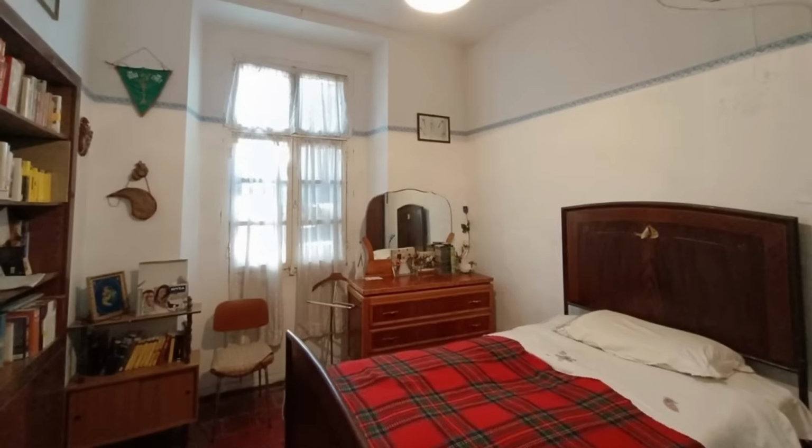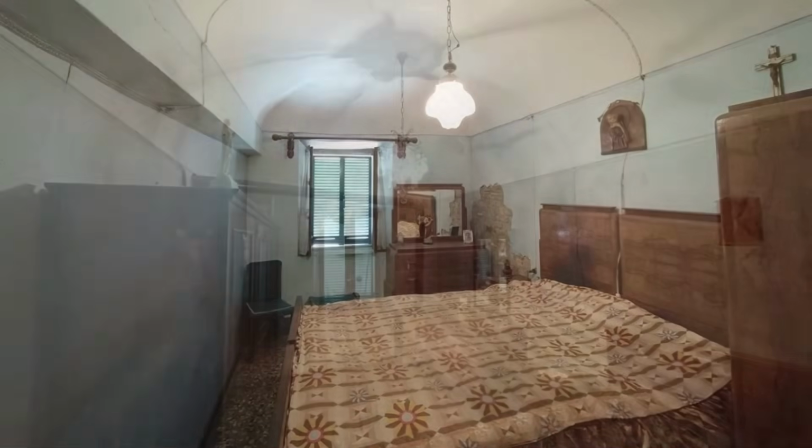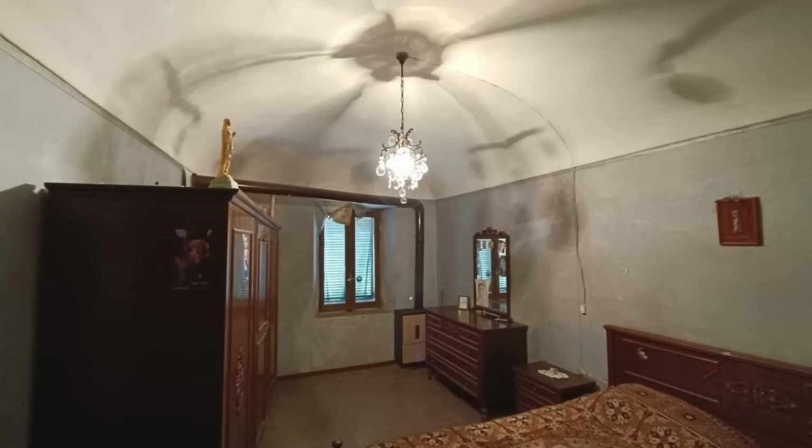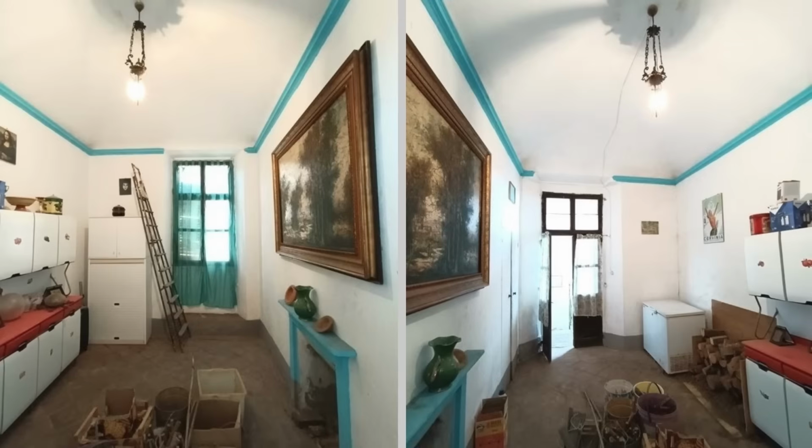Inside, there are 10 bedrooms, 2 kitchens, 2 bathrooms, and several storage spaces, hallways, and sitting areas, already divided in a way that makes it easy to adapt the space for a multi-family project, a small B&B, or even a home plus rental combo. 2 separate staircases link the floors, offering both flow and flexibility.